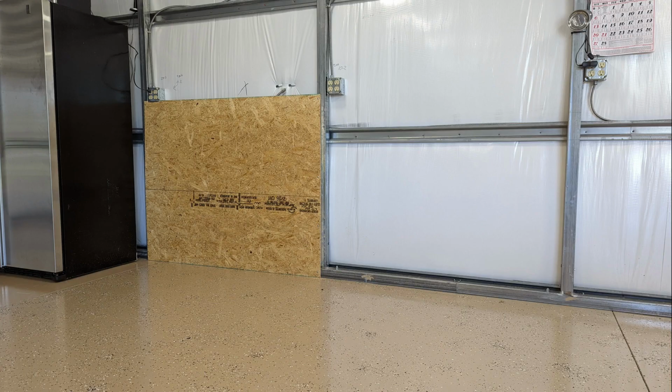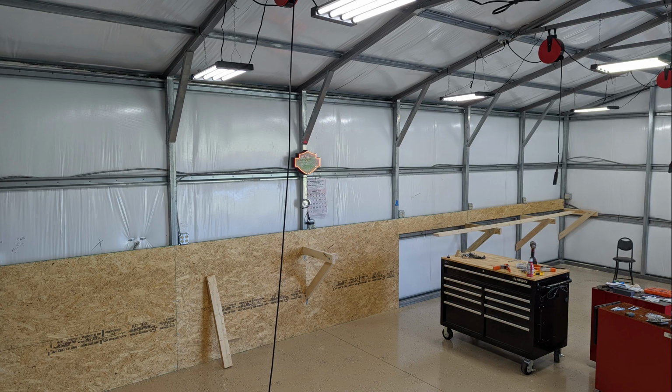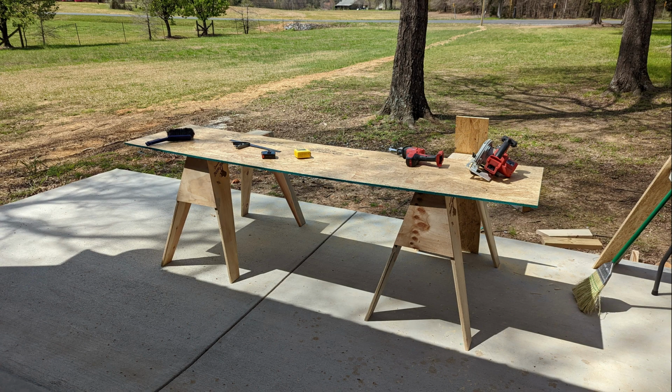We decided to try to save a little bit of money by using OSB board here, and we'll talk about that in a minute. But this is the first piece on the end by the refrigerator, by the bar. And I'll tell you why we were putting board there, but we did not put board all the way down the front of it, or all the way down the wall where the toolboxes are going to be. Making some progress.